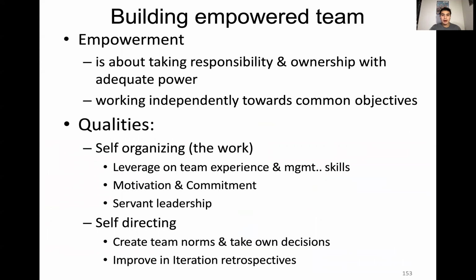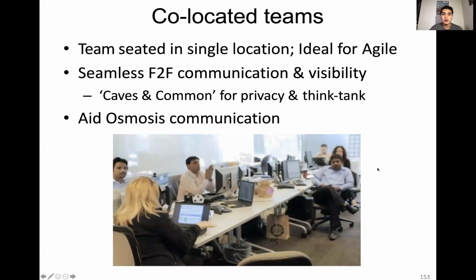Building empowering teams is really about empowering individual people and empowering developers to take responsibility and ownership for themselves. A quality of empowered teams is being able to self-organize. The team itself should be able to manage themselves without some sort of external pressure, and there's enough motivation and commitment within them to do that. This can be done with servant leadership from a manager. Another thing is self-directing. Teams should be able to create their own norms, make their own decisions, and improve themselves without someone telling them what to do.